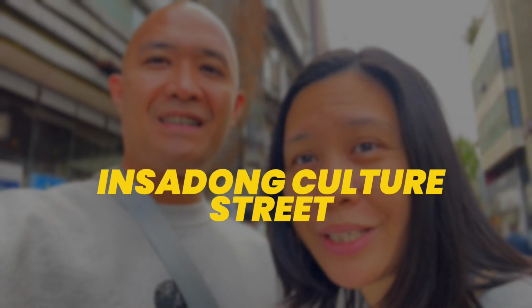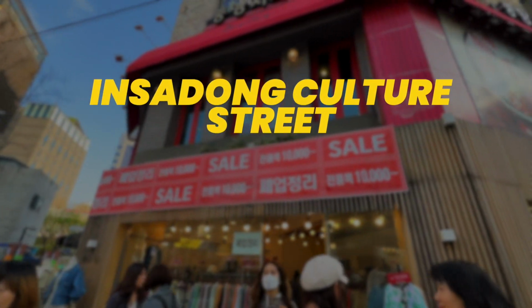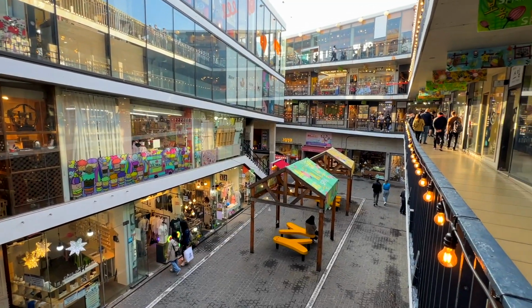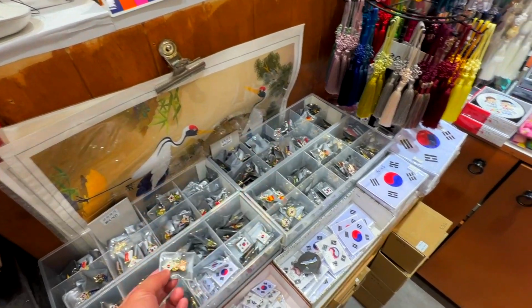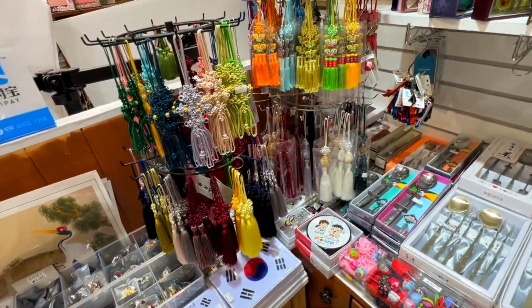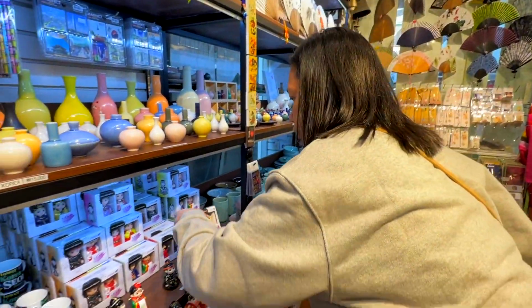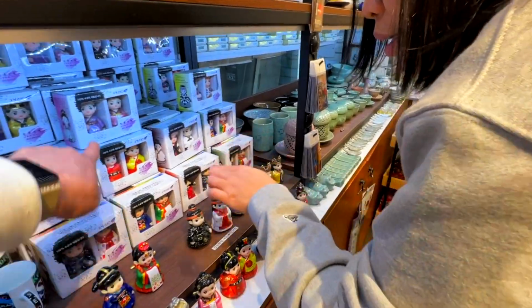So guys, we are going to take you on a walkthrough through Insadong Culture Lane. This is a concentration of a lot of traditional stuff. You can find arts and trinkets and souvenirs in this lane. This is the right place to get your souvenirs for your family and friends. We haven't had a chance to ask the prices, but we'll just try to give you the tour.